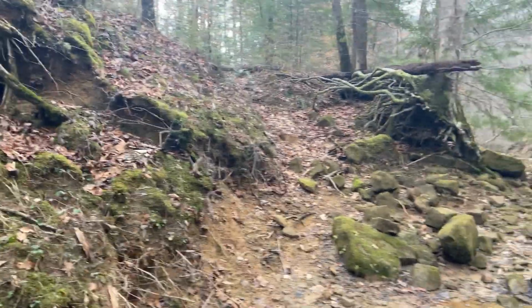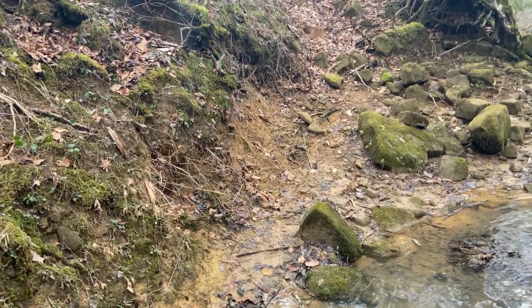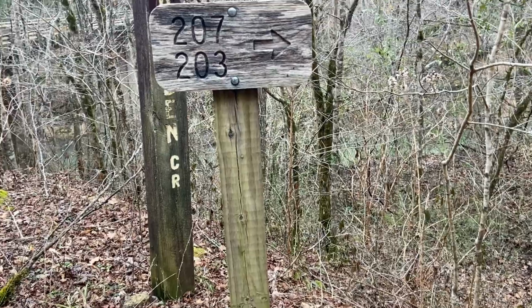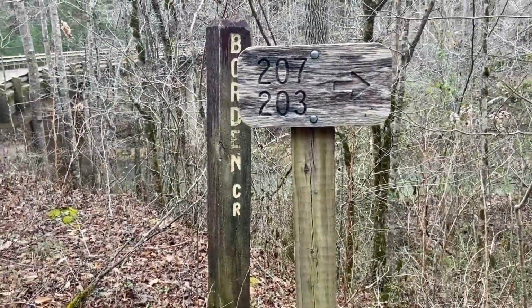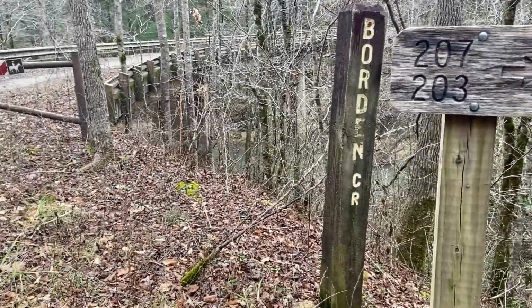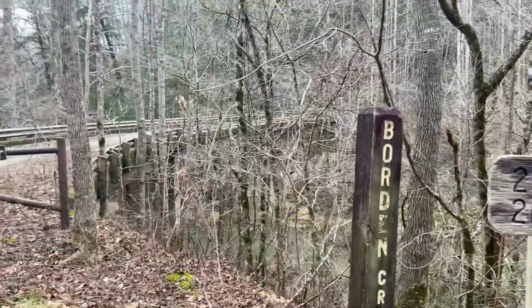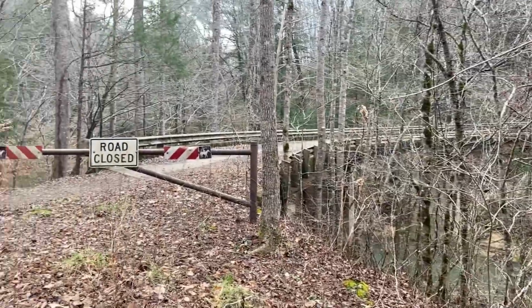Alright, we're almost at the trailhead, so I'm so glad we're getting close. I'm gonna drop at least 20 pounds while we're there. And here's another trail marker for 207, 203. Just a few minutes later, we found the next trail marker. We're at Borden Creek. And here's a nice bridge that I would have loved to have taken like 10 minutes ago.